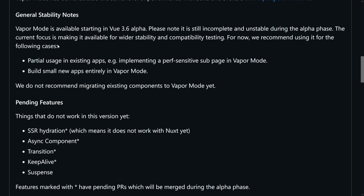Okay, but Vue Vapor is experimental and it's part of the Vue 3.6 alpha, so it's important, it's also written here, that it's still incomplete and unstable during the alpha phase, right? So the idea is use it, do compatibility testing, but be aware that there might be points that do not work yet. The team also recommends using the Vapor mode in the following cases: either building small new applications, like what we did, tiny, or we have an existing application with a big need for improved performance. So just take this, let's say, subtree that's perf sensitive, and migrate it all to Vapor.